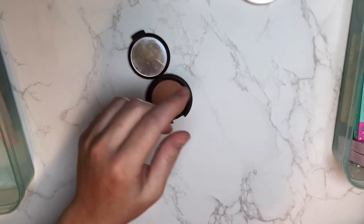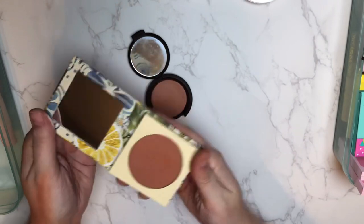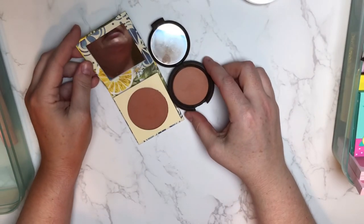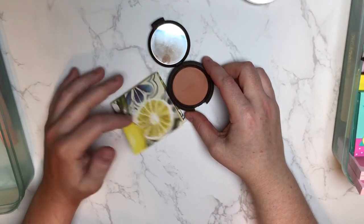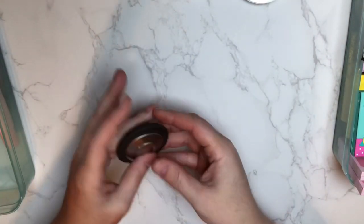It is so similar to this lemon blush, though. Okay, we're going to declutter the Limoncello Rustic blush, and we're going to keep the Becca.